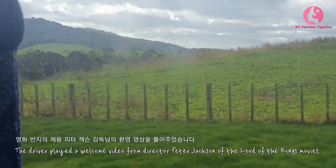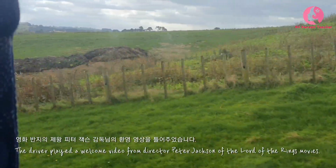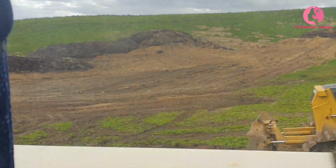So when Peter and his team returned to the Hobbit, they seized the opportunity to partner up and rebuild the set permanently. And it's been growing ever since.